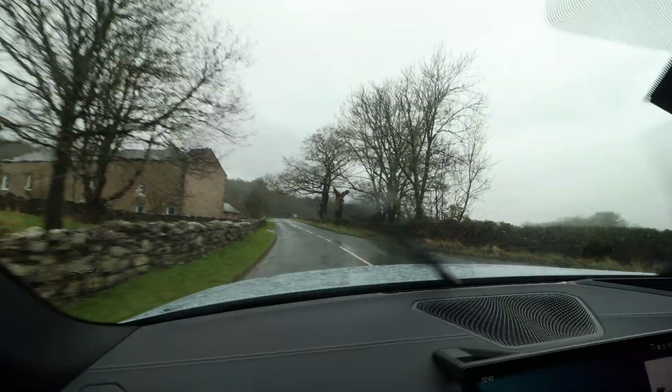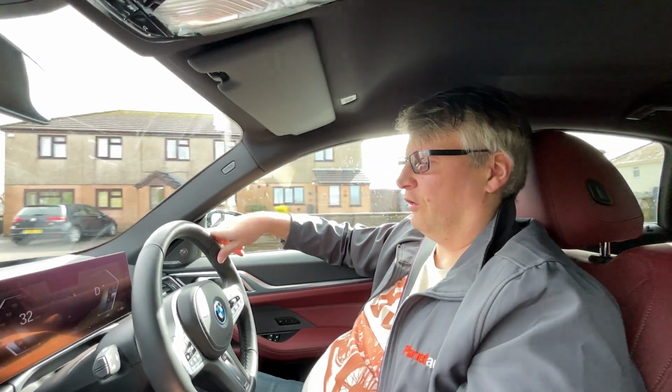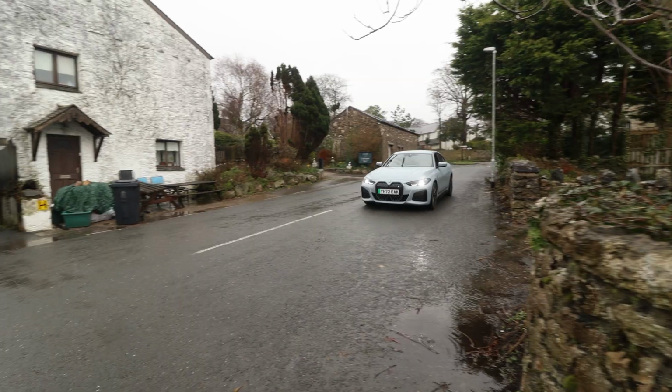Not a bad turning circle considering the size. When you come up to the 30 sign, because we've gone from the 60 to the 30, the car's recognised it and started to slowly dab off the acceleration. So when it comes to the regen in this, what it does is it detects cars in front, it detects bends, and well, it essentially drives for you. And that's without adaptive cruise. Very similar to Audi's system.